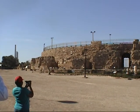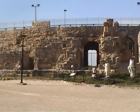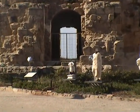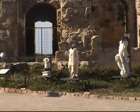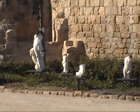I'm going to zoom in on a few of the statues here that are up around the border there.